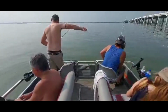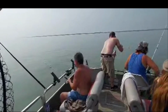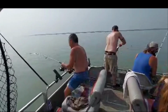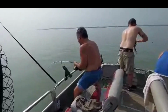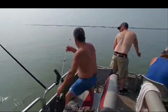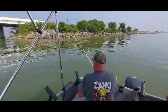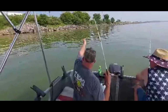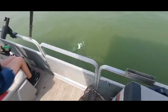And just get a really nice size fillet off of one like that. And he's got one there beside of him too. That last little one I got there, he was in it. Just a few seconds sooner, it would have been a double, but he already had that other one in the boat. Yeah, another one in the back of the boat. They're still trying to take that one off the hook that they just got. Yep. That's a nice sized one.